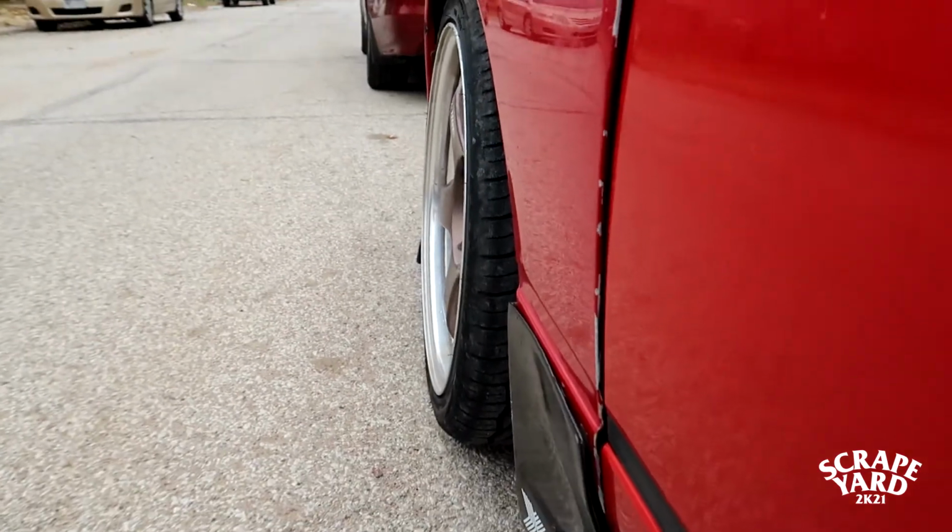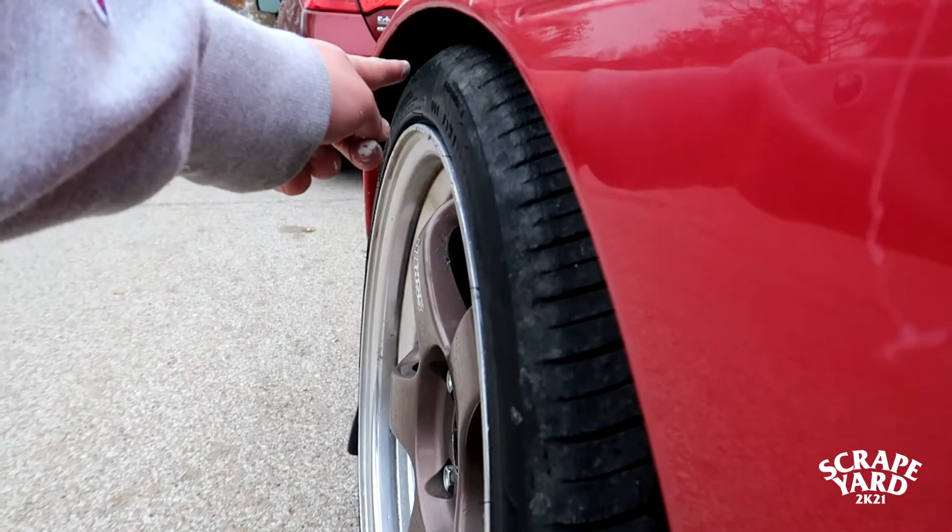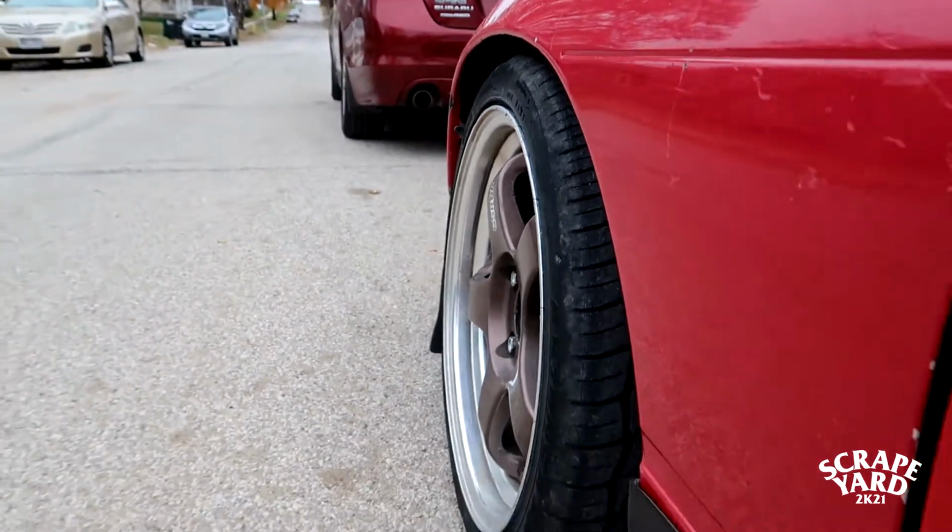It'll probably give him about 6 degrees of camber and really fill out that wheel well a little bit, because when you push this forward, you also move this radius out a little bit that way, so it's going to make that look really, really nice.